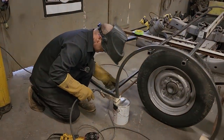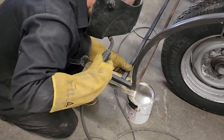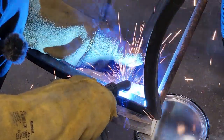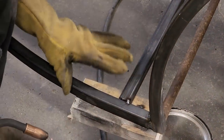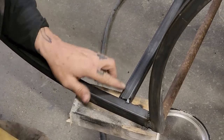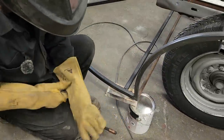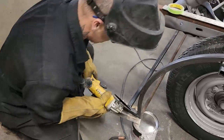Now I've got, just gonna pull that up. Also, building something like this, I'm gonna knock that down. I held it up a little too high. We definitely want a gap and everything. Definitely.